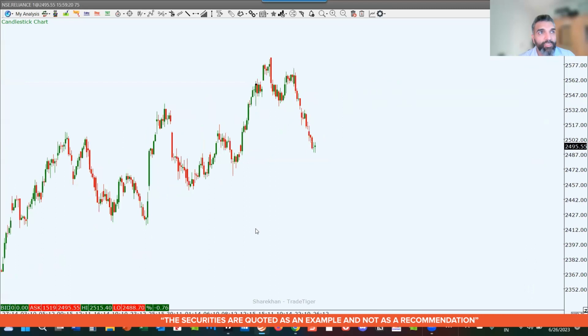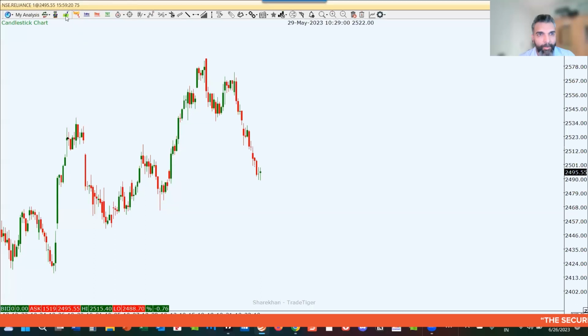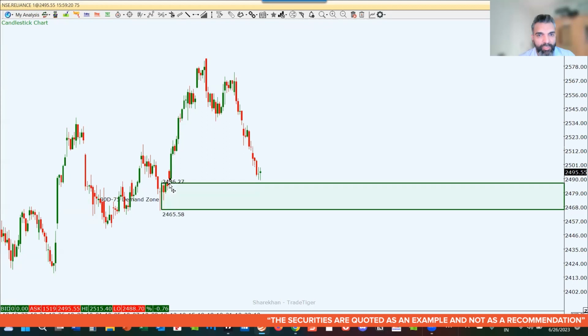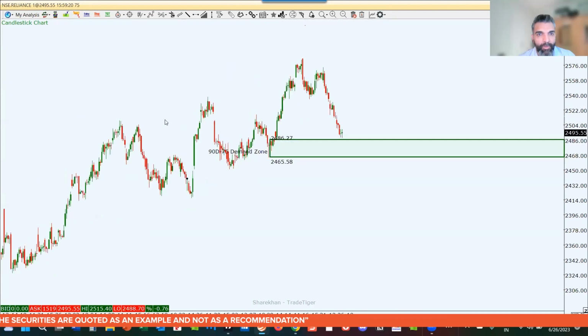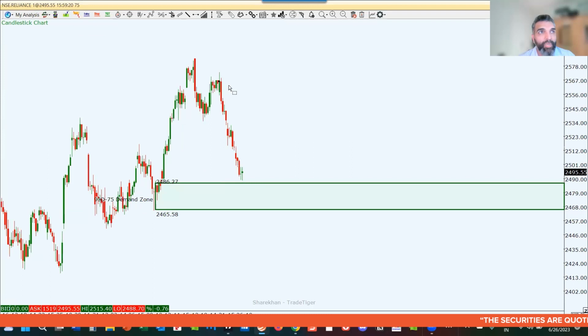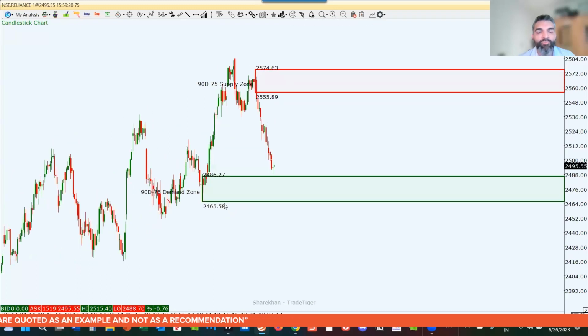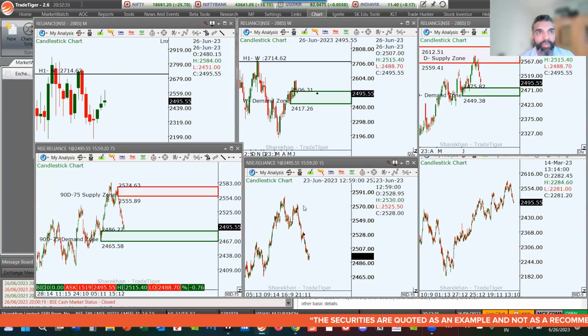If we go to the 75-minute chart now, we do have an area of demand here, which is slightly at the extreme level. The reason I would like to mark this level is because this level was more or less responsible for making a new high. So there is a possibility tomorrow that if Reliance comes into 2486, 2465 odd levels, we might see a pretty decent bounce, which might take Reliance all the way up, at least to this point here. That means indices will tend to have a little bit of a bullish move if Reliance also starts moving to the upside, especially Nifty, because Reliance is the heavyweight there.